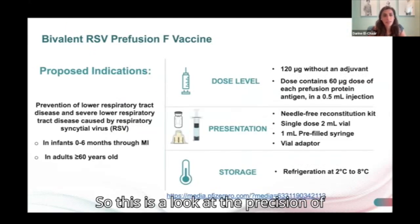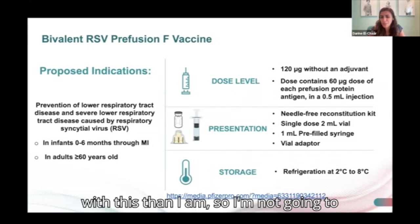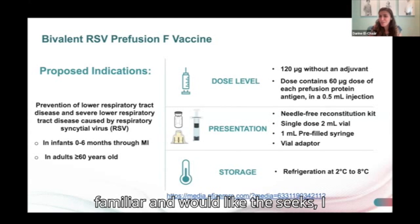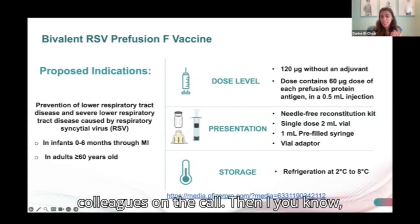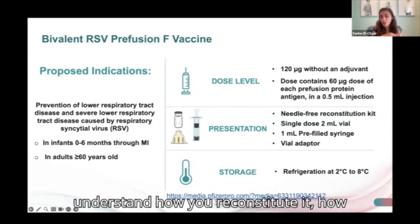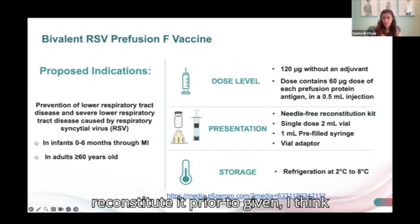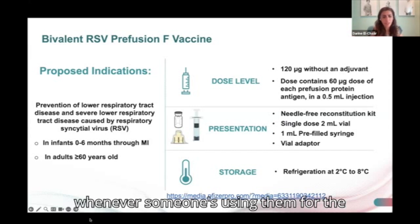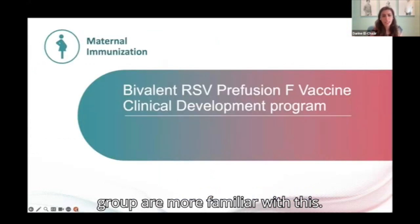So this is a look at the prefusion F vaccine. I think you're more familiar with this than I am, so I'm not going to spend too much time. But if anyone is not familiar, and I think we also have some midwifery colleagues on the call, I highlight this link to a video that would be valuable to view to understand how you reconstitute it, how long it can stay once reconstituted prior to being given, I think it's 2 to 4 hours, and the storage. Those are important whenever someone is using it for the first time. I think some of you in this group are more familiar with this.